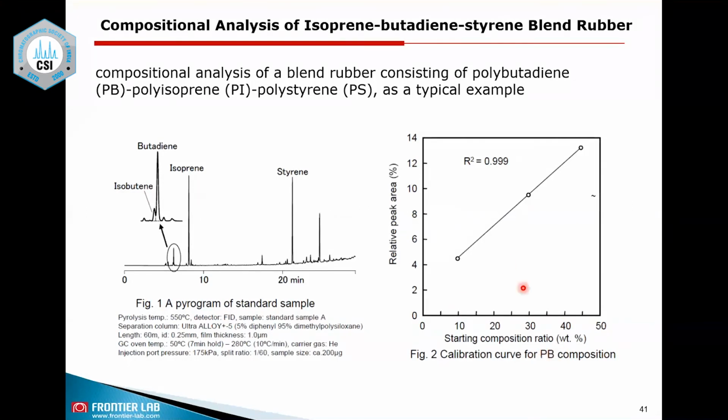what kind of butadiene is present in this, or isoprene. So you have to create such a composition calibration graph for three different compounds separately, based on which you can always do the analysis of a blend polymer as an unknown sample.